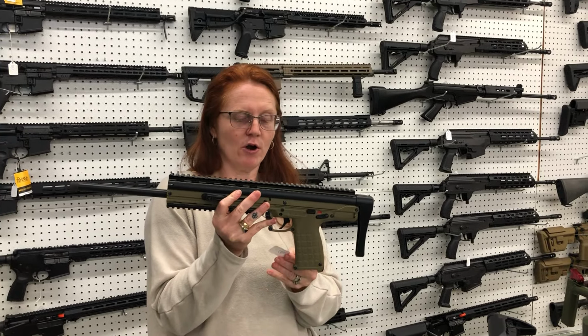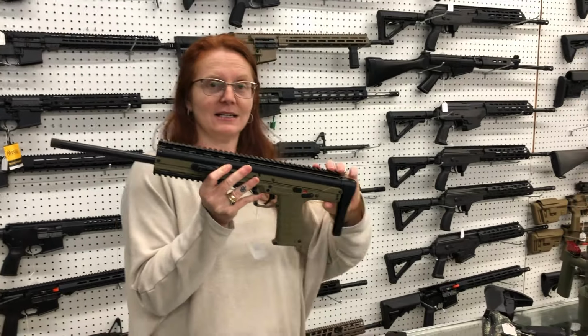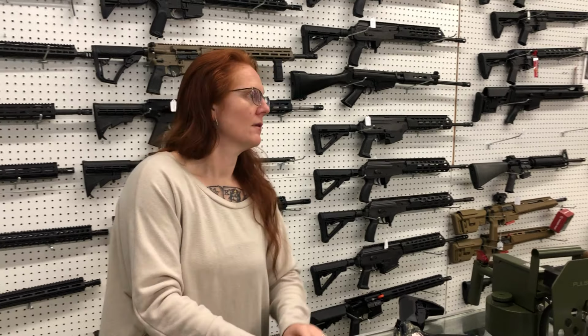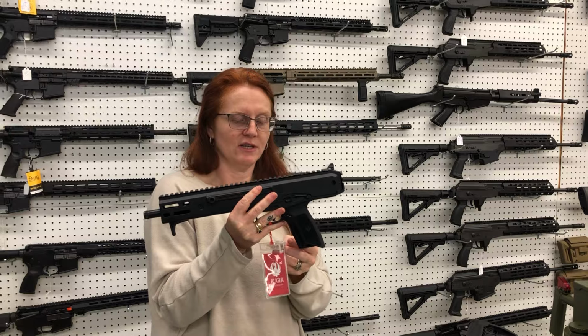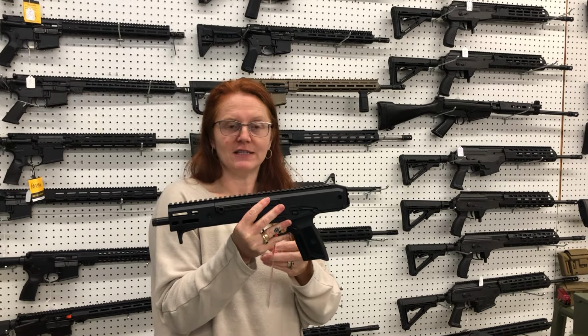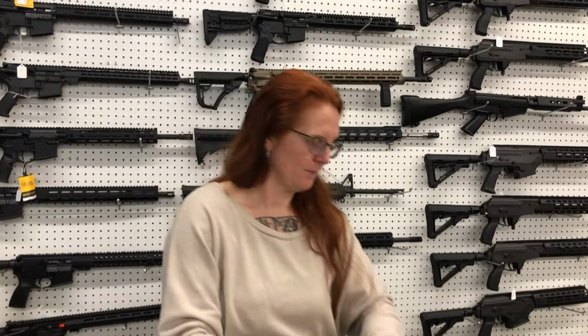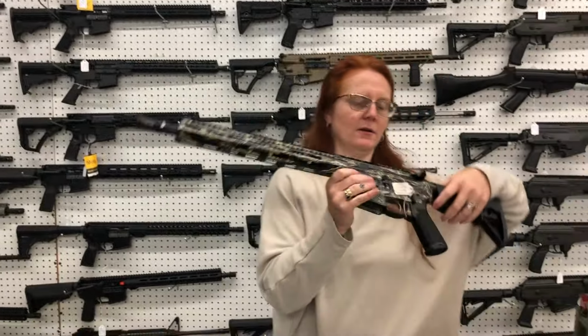Kel-Tec CMR30 in the FDE. This is the 22 mag, and she is 620. Ruger, this is their little pistol. So this is the LC Charger 5.7x28, and she is 725. This little adorable thing right here.